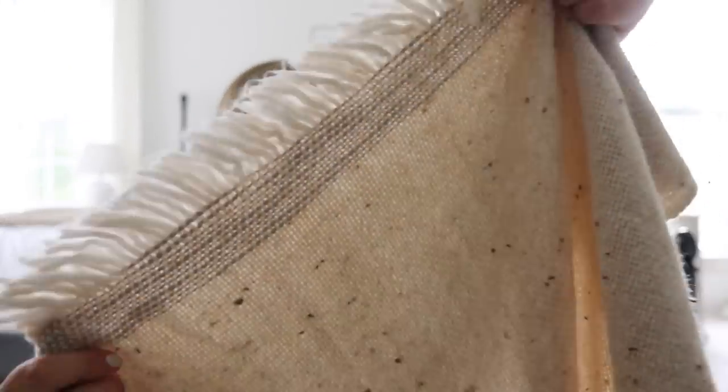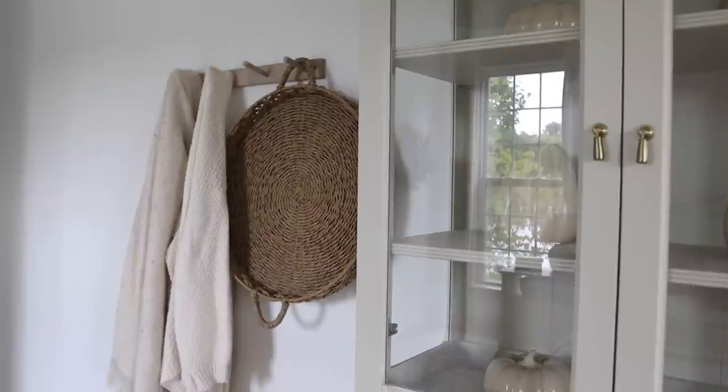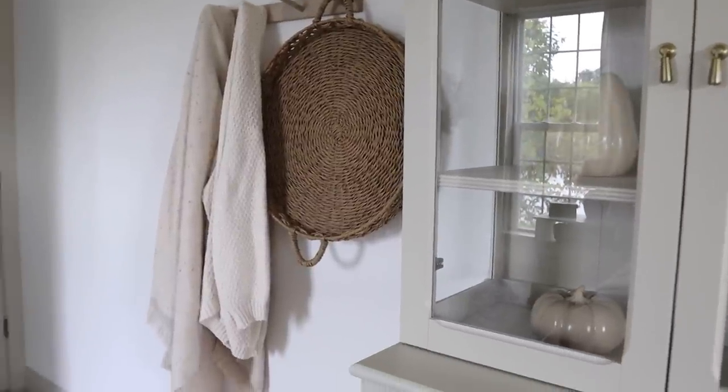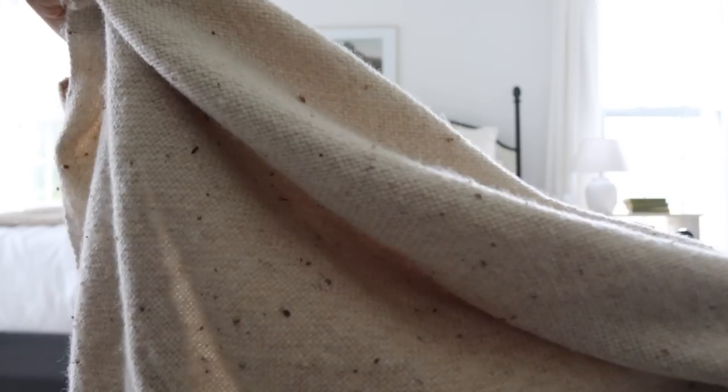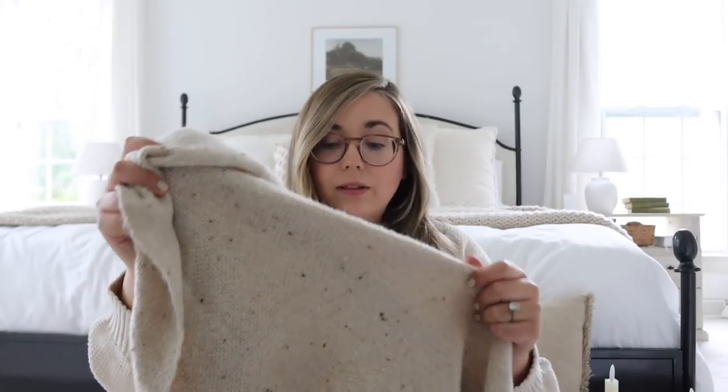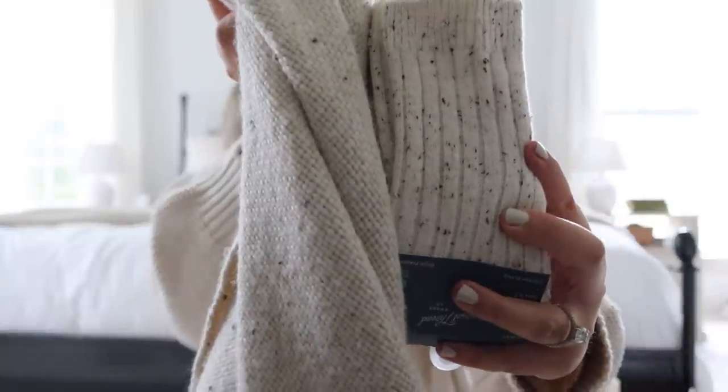This throw blanket from Target is so cute. I have this one hanging up right now in our bedroom on the wall, and I pull it off all the time and use it on our couch. It's just so soft and cozy. And I love that it has kind of that heathered look to it. It actually matches my socks. It's the whole vibe together.